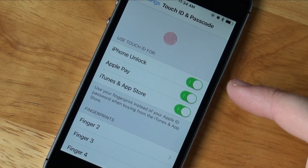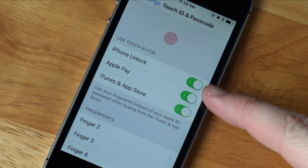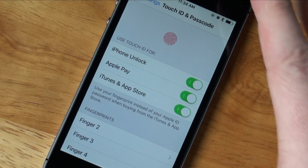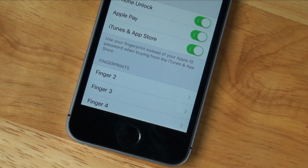So you can enable it, as I do, the fingerprint to unlock the phone, which would help you from typing in the passcode each and every time you unlock it. In fact, if you have the Touch ID sensor, it's just as easy as holding your thumb or finger on that Touch ID sensor, therefore eliminating the need to type in the passcode every time.